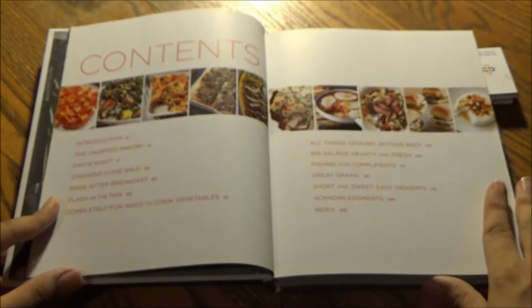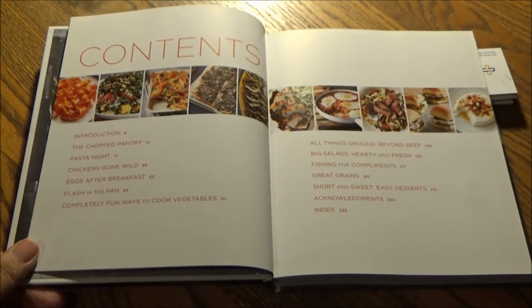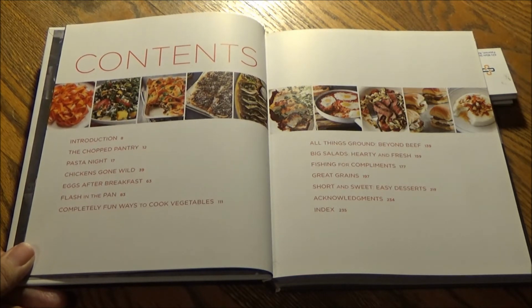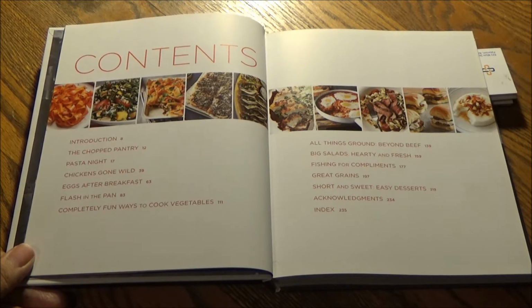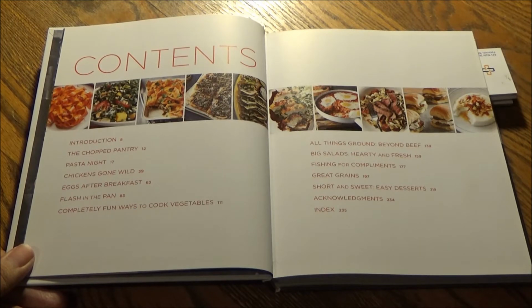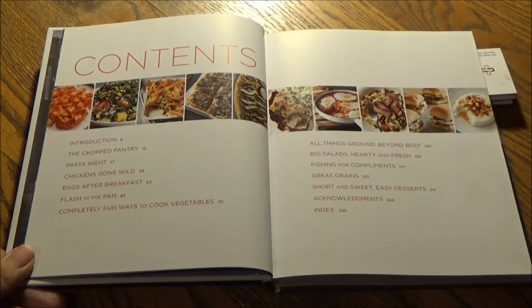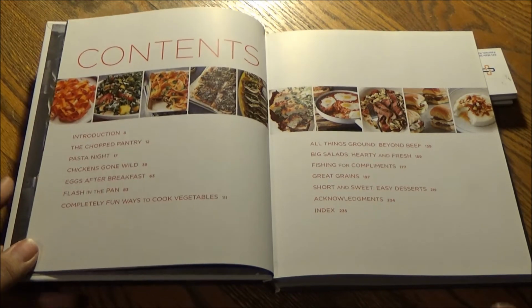Table of contents here. The Chopped Pantry, which goes over the pantry staples you should have on hand to make these recipes. Pasta night, chickens gone wild, eggs after breakfast, utilizing the incredible edible egg in ways you didn't possibly imagine before. Flash in the pan, that's quick cooking recipes, completely fun ways to cook over a dozen vegetables. All things ground, going beyond ground beef. Big salads, hearty and fresh, fishing for compliments that would be dealing with seafood. Great grains, cooking with grains, rice, starch. Short and sweet, easy desserts.